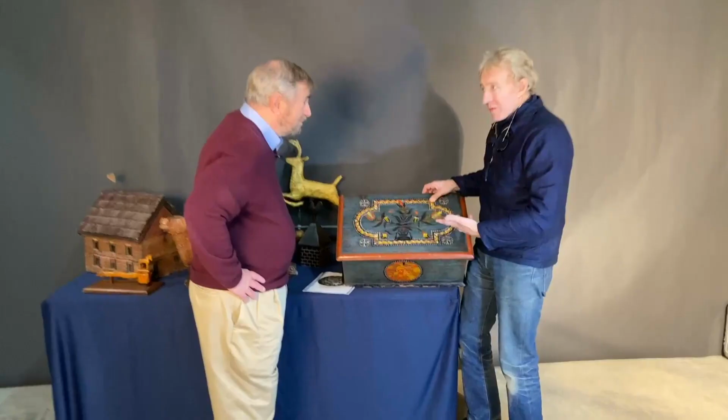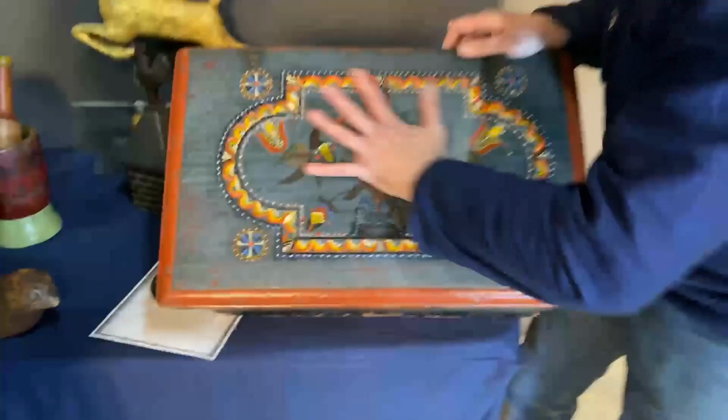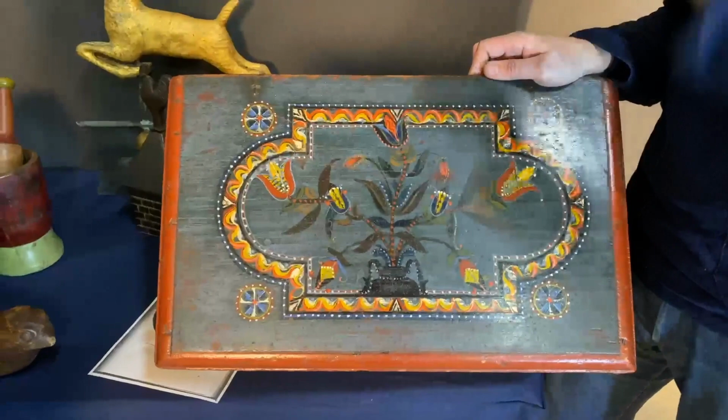I wish you'd taken a picture. That's really good for people to know: when you clean anything, take a picture first, because that proves it. Most people look at this box and say, "That's too good to be true." But if they knew it had an old, dark, heavy black finish on it. You said you could barely see the decoration.